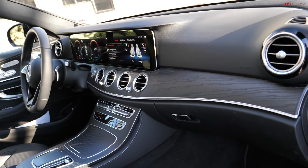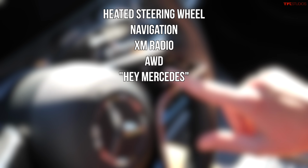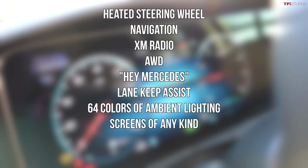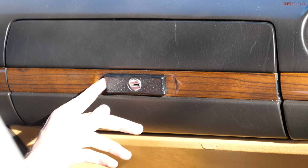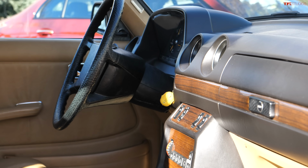Stuff like a heated steering wheel, navigation, XM radio, all-wheel drive, Hey Mercedes voice functionality, lane keep assist, 64 colors of ambient lighting, screens of any kind, touch capacitive controls, and then of course, cup holders. Now, the old Mercedes does have cup holders, but they are absolutely, completely useless. It also has tons and tons of wood.